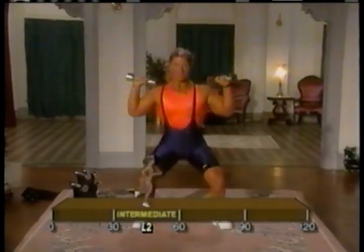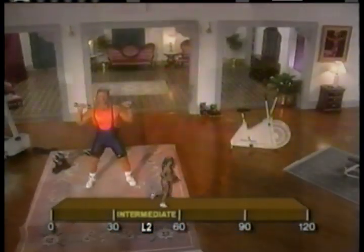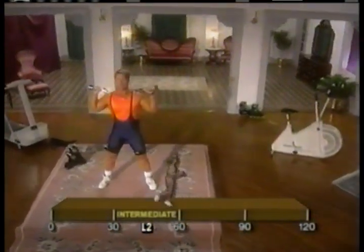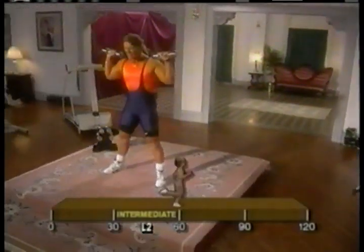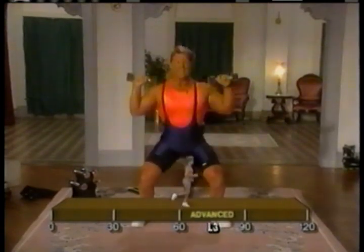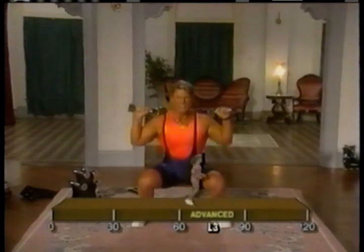A little quieter in this one. This is hard. Come on. Some people look up. Don't look up. All right? You hyperextend your neck. Just keep it neutral. Like I taught you. What do you want out of life? Intermediate? Level two? So long. Bye-bye. You know the lines, right?